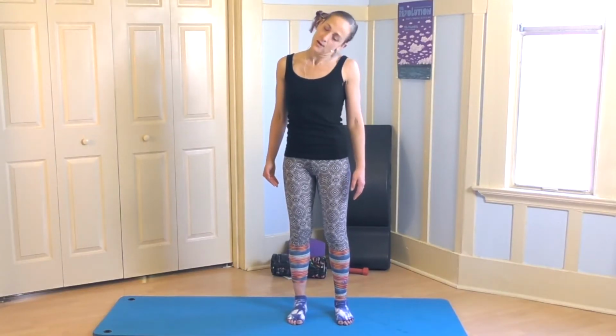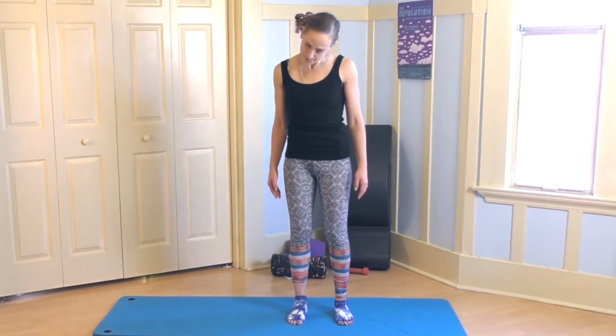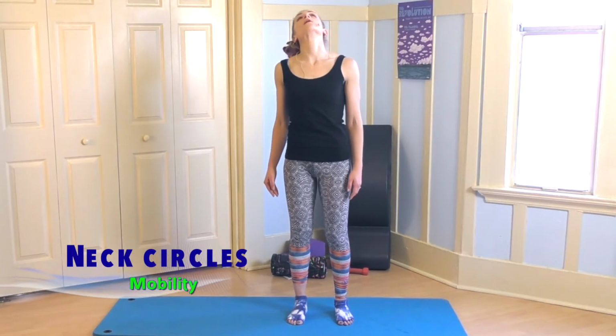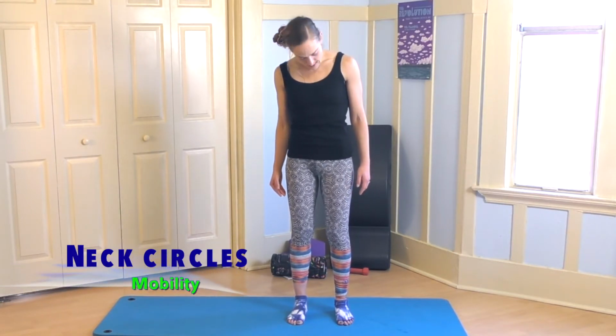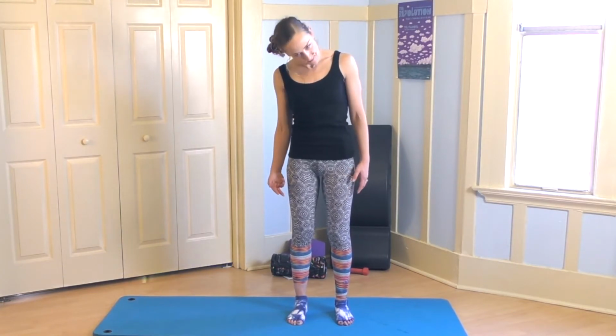So tuck the chin. Remember, try to keep your whole body aligned over the feet, the knees, the hips. I'm going pretty slow here. I'm drawing my belly in. I'm drawing my shoulders back. I'm firing up my quads. And then reverse. Other direction.